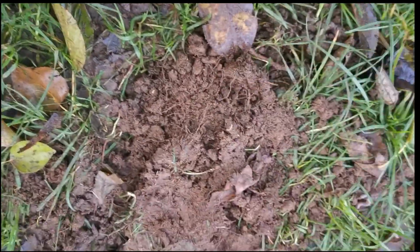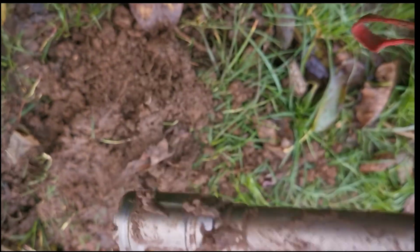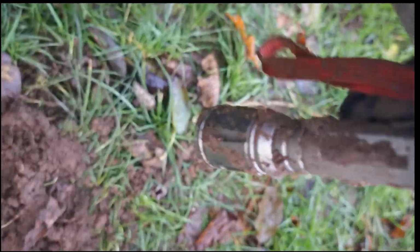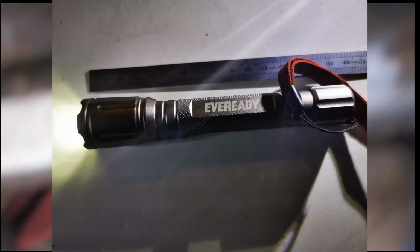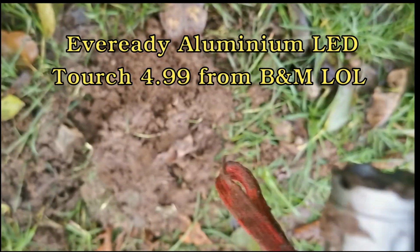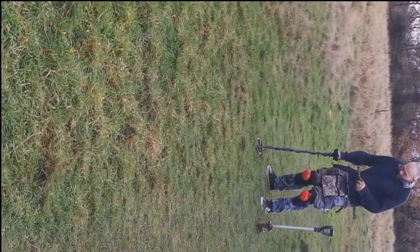Pulled this out, it's a lovely signal because I've actually only got like 3 notches on my Garrett on. But check this out, yes, it still works. Now that is a good torch. Don't you just like it when you find something modern? It's obviously got a Viber light. Oh, ever ready. Oh well. Sounds like a techno rave.